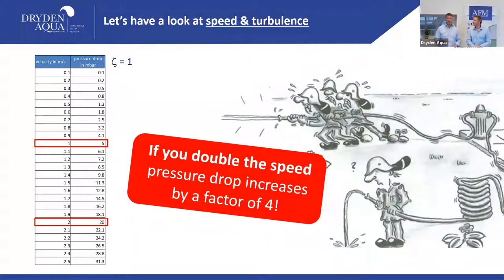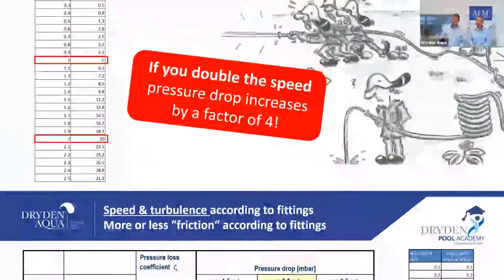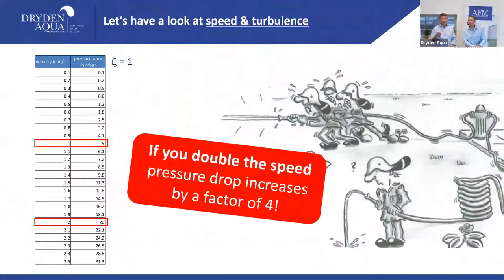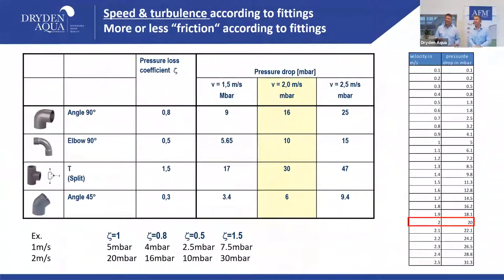Quadruples. Quick question, just to know: if the pipe velocity is 4 meters per second, what would be in this case the pressure loss? Four times higher. Again, the 20, if that becomes 4, this becomes 80. 80. Okay, good.